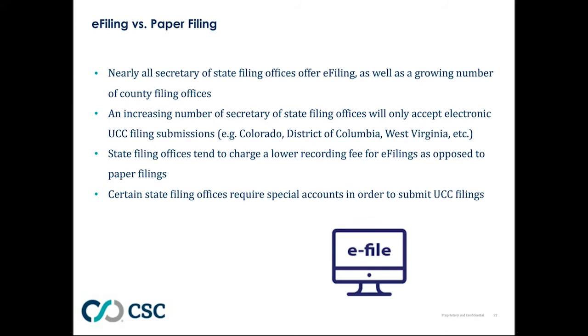State filing offices tend to charge a lower recording fee for e-filings as opposed to paper filings. And not every state offers a public portal where anyone can submit their filings. Certain state filing offices require special accounts in order to submit filings. Later in the demo, you'll be able to see how CSC Lien Perfect will be able to handle electronic filings submitted in any state.